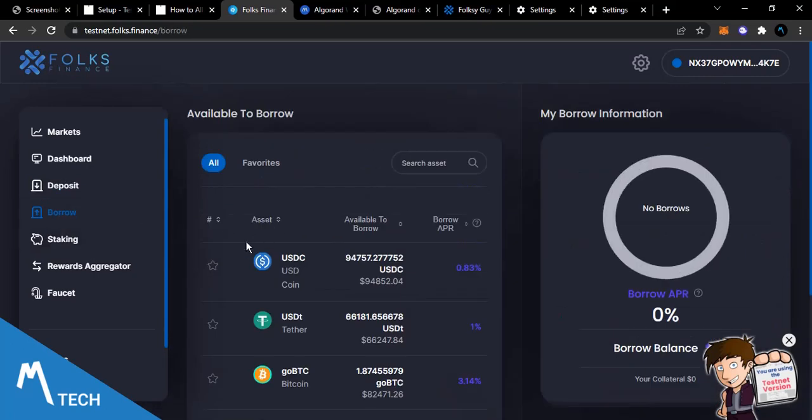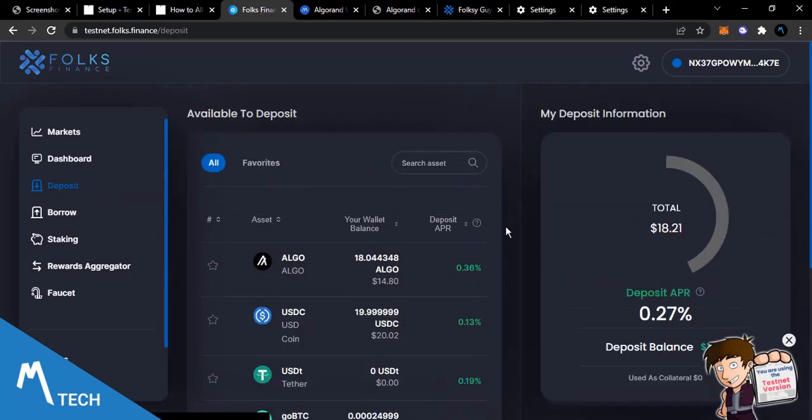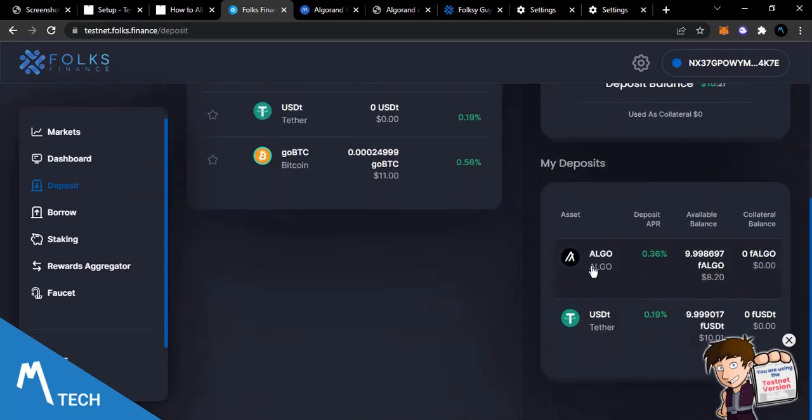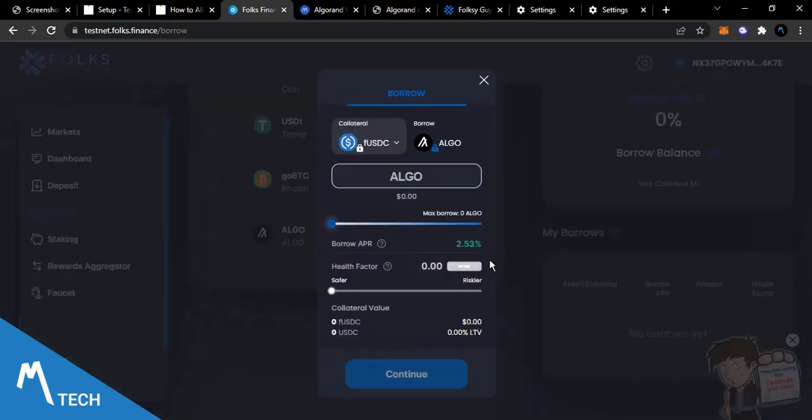Easy. Then come over to borrow, and we are going to borrow some assets based on the collateral provided. I mean, the deposits we made. For example, I deposited Algo and USDT. So I'm going to come over to borrow, and I'm going to borrow some algos. Let's do 20 algos.